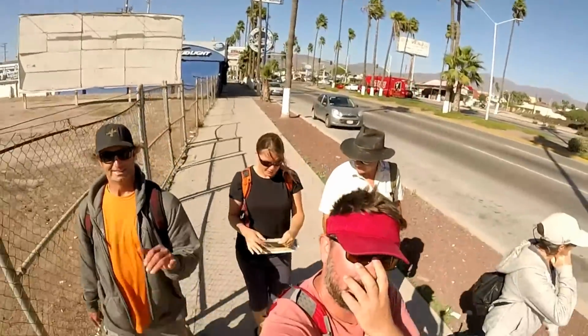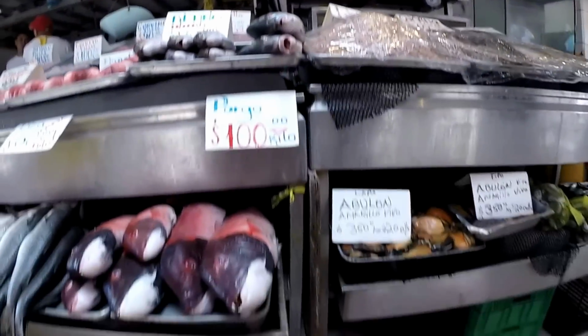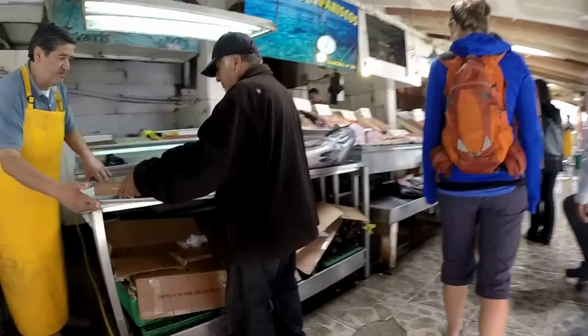While we were waiting for the tackle store to open, we rounded up the troops to go see some of the sights. Rolling down Mexican summer. Used to be a boardwalk in Santa Cruz. Yeah, something like that. Yeah, it's funny. I see the blue stripes.